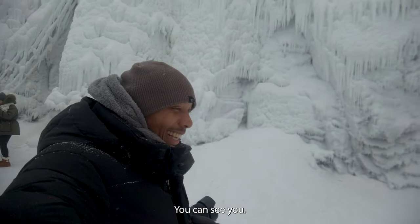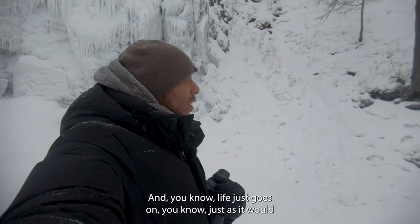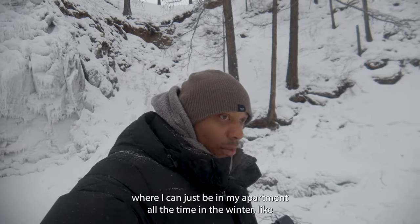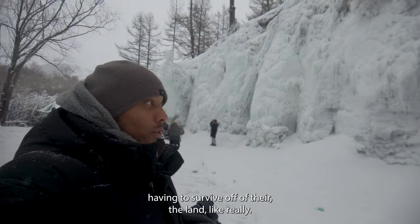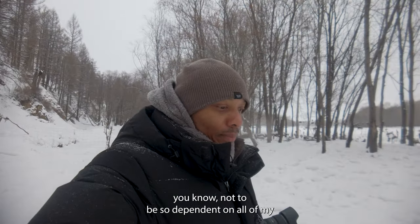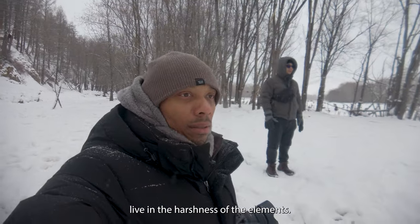You can just see so many things, and it's amazing to know that the animals are still surviving and the people are surviving, and life just goes on, just as it would if it were the summer. Just because seasons change, I'm in my comfortable environment in Korea where I can just be in my apartment all the time in the winter, but people are actually out living life, having to survive off of the land, like really. So coming to Mongolia in the wintertime just makes me realize that even more. Not to be so dependent on all of my creature comforts, but to get out and experience life and to see people live in the harshness of the elements.